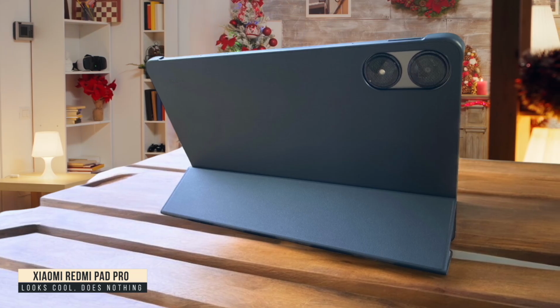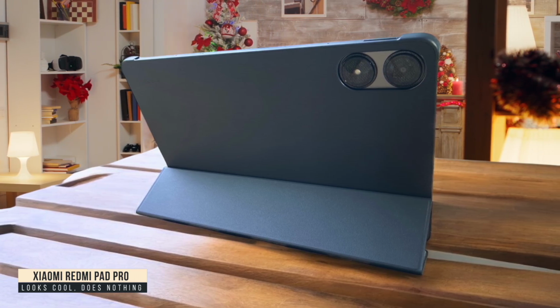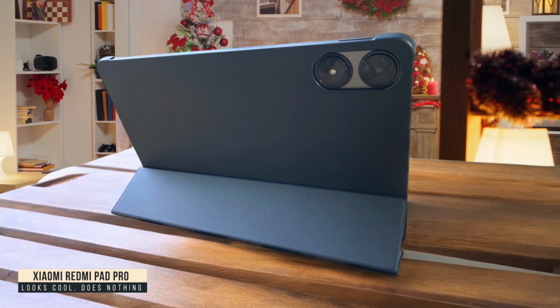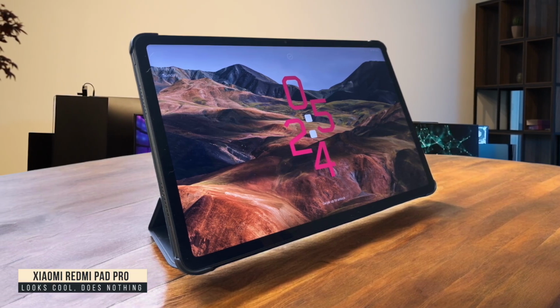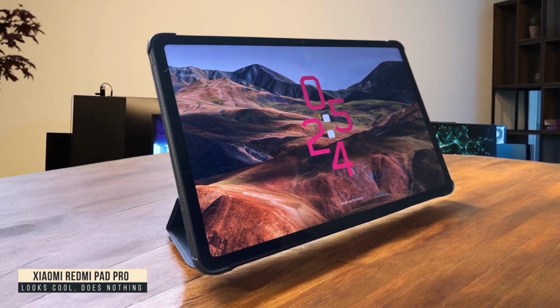The biggest letdowns are the accessories. The pen has terrible battery life. There's no magnetic charging for it, and the keyboard connects via Bluetooth with no pogo pins, meaning I'm carrying 3 separate chargers. The aggressive battery optimization keeps closing my apps in the background, which drove me crazy. It looks premium but falls short where it counts.